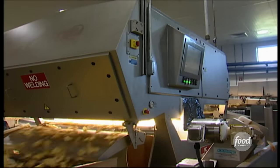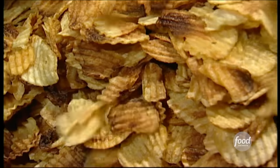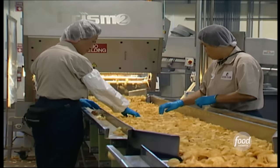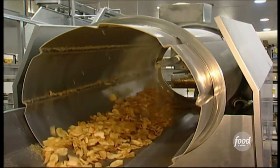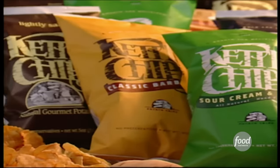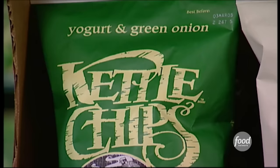That super bright light machine is called an optosort machine. And what it does simply is it looks at dark potato chips and it blasts each individual chip that we don't want out with a blast of air. After passing inspection, the chosen chips move through a seasoning drum where powdered flavor sprinkles on. And those flavors are anything but ordinary, from jalapeno with tequila and lime to yogurt and green onions.